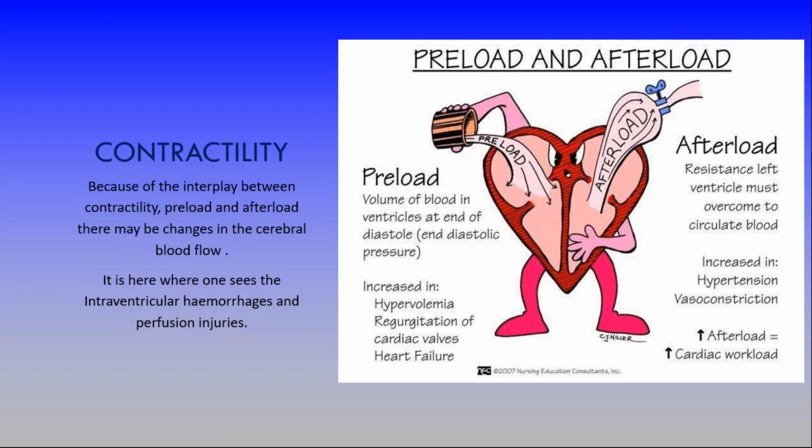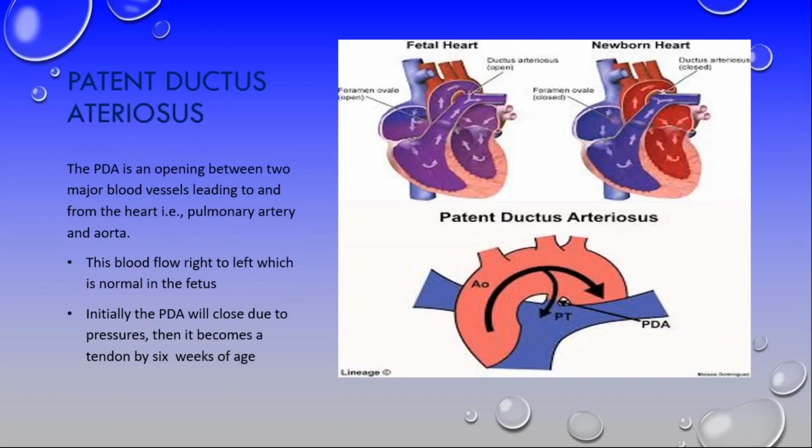Now there was a question: will we be covering the patent ductus arteriosus? Yes, we are. The ductus is the opening between two major blood vessels leading to and from the heart: the pulmonary artery, which, remember, carries deoxygenated blood from the heart, and the aorta.